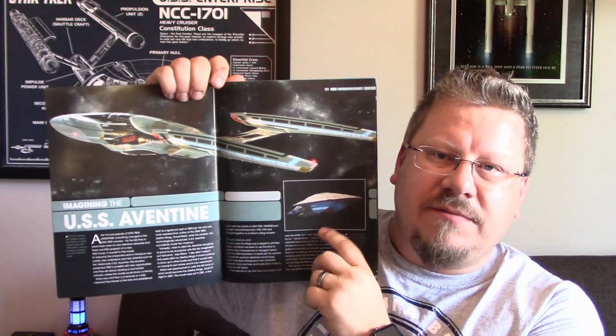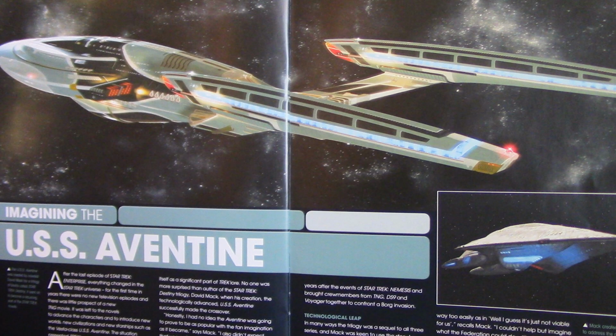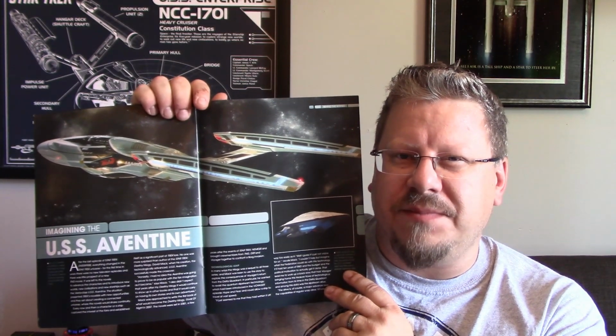That's the Dauntless from Voyager, which I absolutely hate that design, but let's see what it says here. The USS Aventine was created by novelist David Mack for a trilogy of books called Star Trek Destiny. It went on to become a recurring part of the Star Trek novels. So I guess it's as close to canon as you can get if it's been reused a few times.